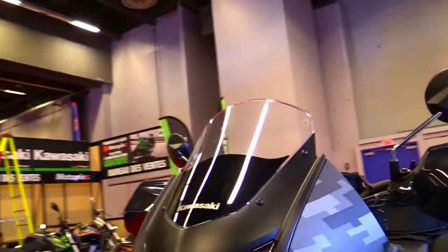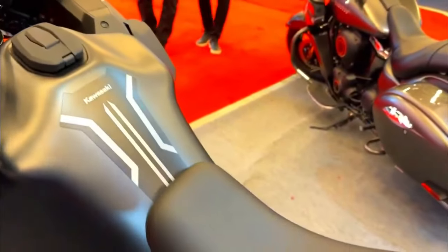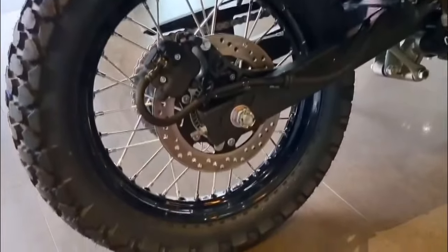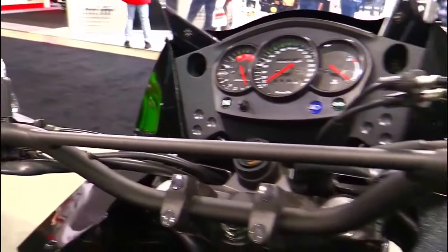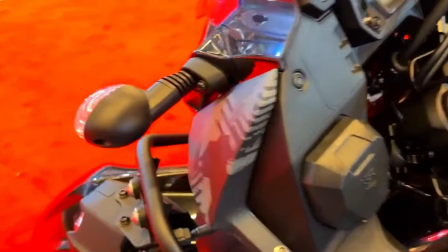The 2024 Kawasaki KLR650 Adventure is a great choice for riders who want a motorcycle that can do it all. It is comfortable enough for long-distance touring, yet capable enough to handle off-road riding. The KLR650 Adventure is also a good choice for new riders, as it is relatively easy to ride and maintain.